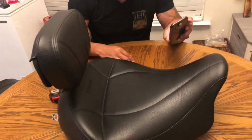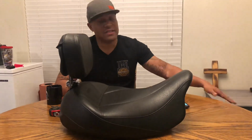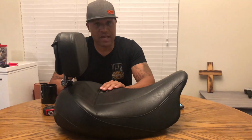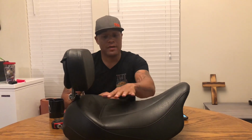Now, it says in here also, while maintaining the ride height of the stock seat. That may be for your Specials and your basic models. But for the CVO models, because the seat is so low, it did change my ride height. It sat me higher on the bike, further back, but higher. So if you're getting this for a CVO model, just be aware that it will sit you a little bit higher on the bike. Not noticeably high.